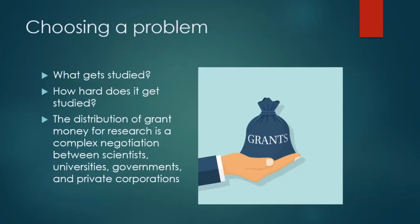So let me just quickly go through some examples of each of these, like choosing a problem. We've talked about these questions already. So what gets studied and how hard does it get studied? We talked about mental illness. The question of what pills improve mental illness has been studied really, really hard. The question of which social programs improve mental illness, not so much. There's a lot less money for that question. Or like, how do we organize society such that people are happy? Very little study on that relative to what drugs do we put in their mouth to make them happy.